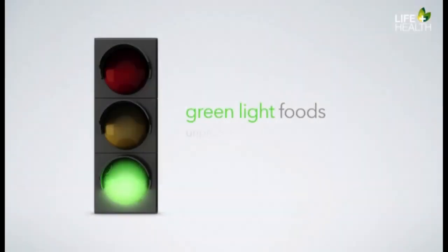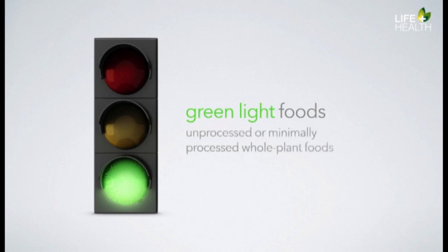Brenda, can you tell us more about green light foods? Absolutely. Green light foods are unprocessed or minimally processed whole plant foods. They are the richest sources of many protective nutrients that heal the body in more ways than we can count.